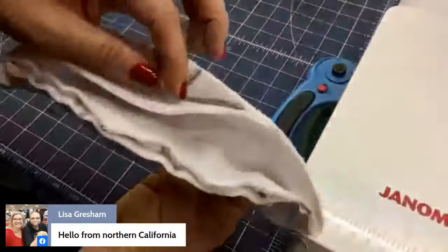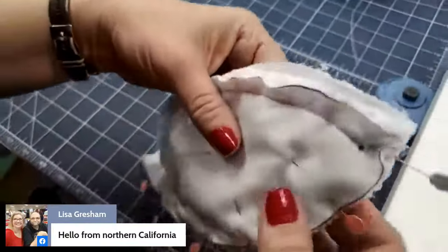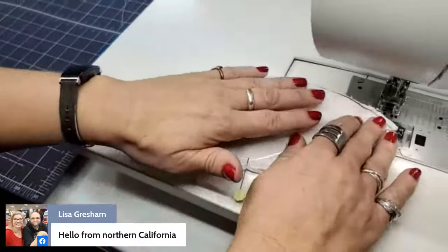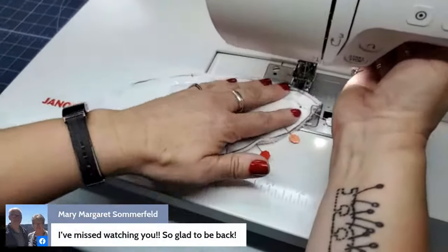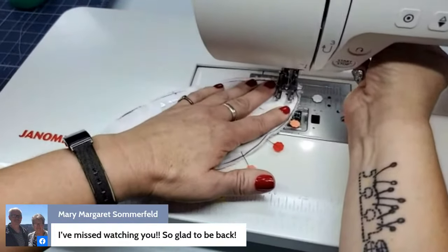I'm going to make sure that this is tucked out of the way. So this is my other layer, and that's just kind of folded back, so I'm not going to sew it. Make sure that you don't catch that underneath. All right, so I'm going to come back under here.